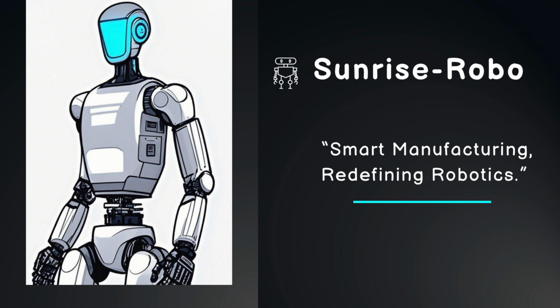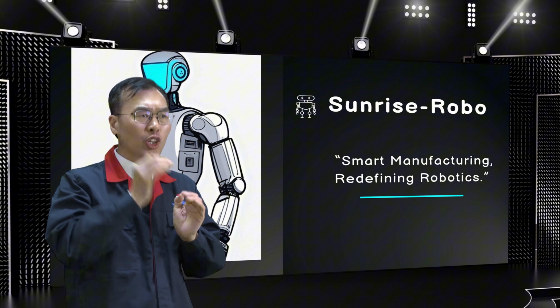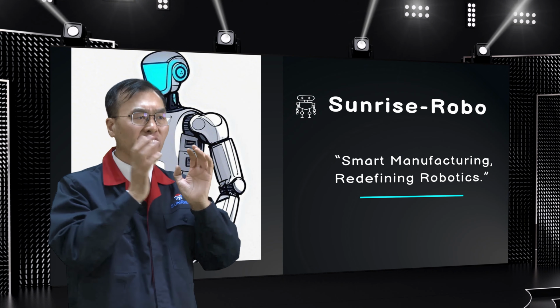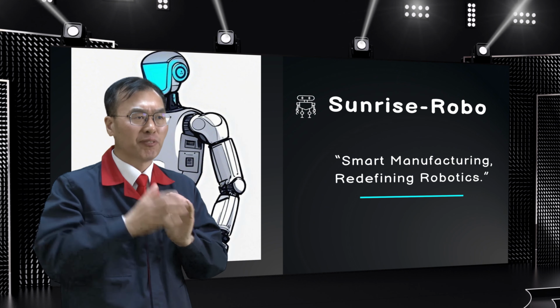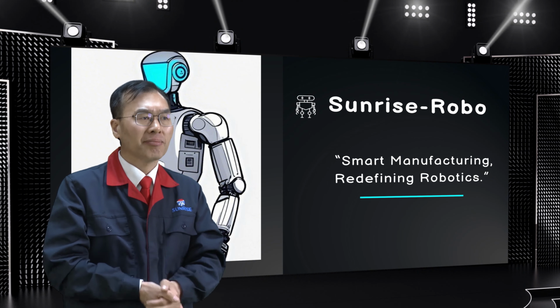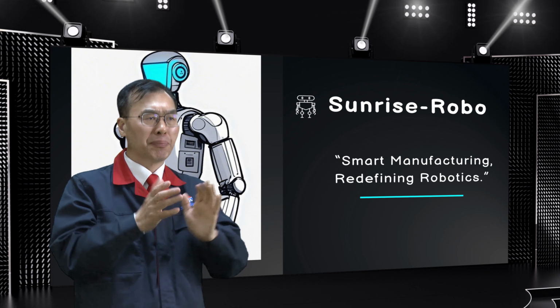Now, let's shift gears from deep sea to the sky. Picture this: a robotic inspector climbing a high voltage tower. Winds are howling at over 80 kilometers per hour, but it keeps going, adjusting sensors, making repairs, all while hanging in mid-air. Sounds like science fiction, right? But it's not. It's real. It's possible because of the way these robots are built.